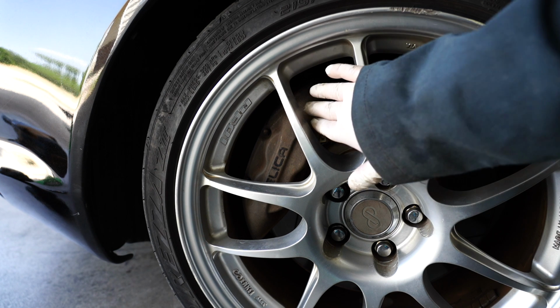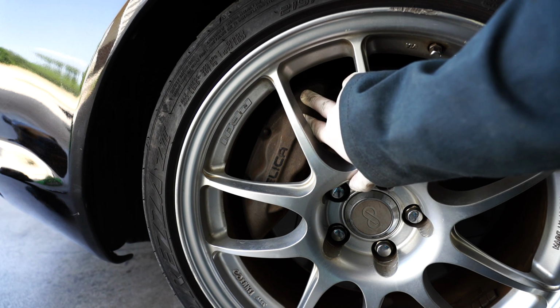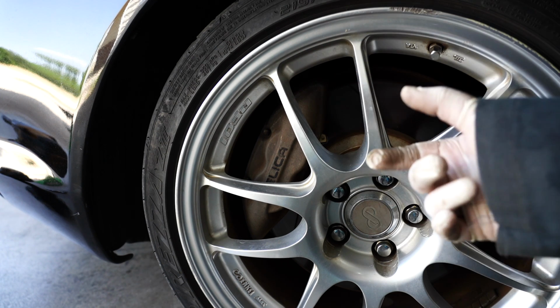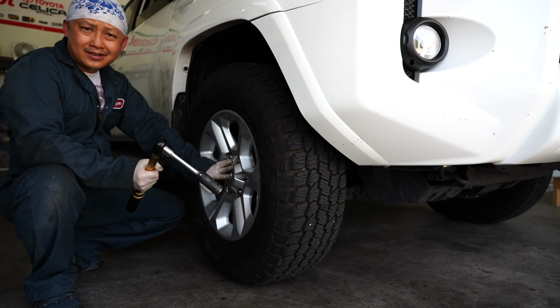I just wanted to show you guys a quick comparison of these two calipers. Even though there's 4-pot systems, they're still made out of different materials. The reason why this one's made out of aluminum is to help save weight and help reduce that unsprung weight. And always, don't forget to torque the lug nuts.